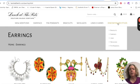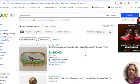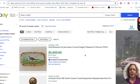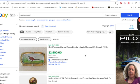Okay, so now we're going to get a little bit more serious, and we're going to go a little further back in time into the antique realm. And I would love to find an Essex Crystal. Now, an Essex Crystal is a reverse carved piece of rock crystal or rock quartz, carved on the back, and then the design is painted, and when you look at it from the front it's all smooth, right? And it looks like a really nice 3D or like something floating inside the crystal. Okay, now this one is $2,000.